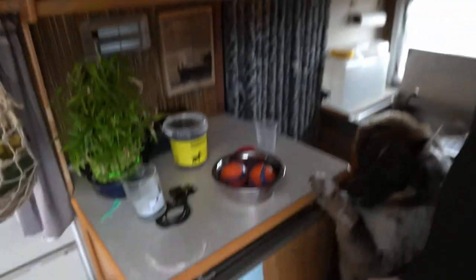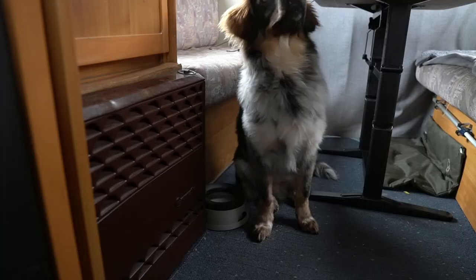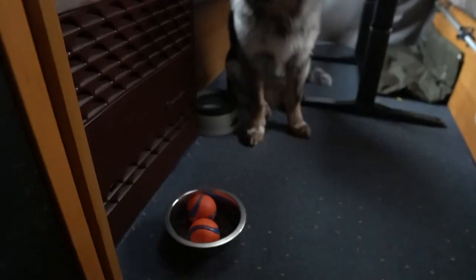So these balls in here, they are just a little trick so that he doesn't eat so fast. He's super hungry. He always wants his food, so. Wacht, hè. Doe maar. Good boy.